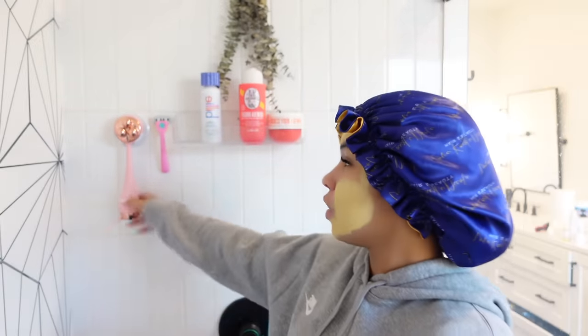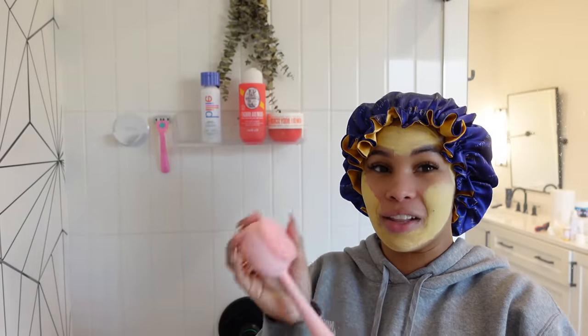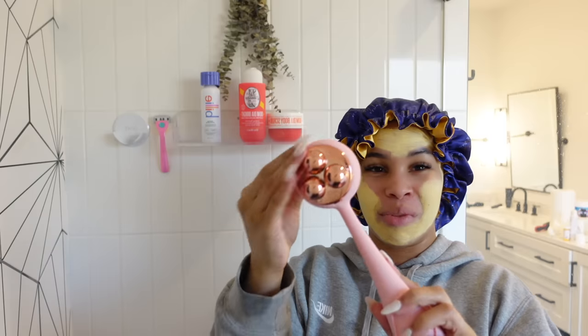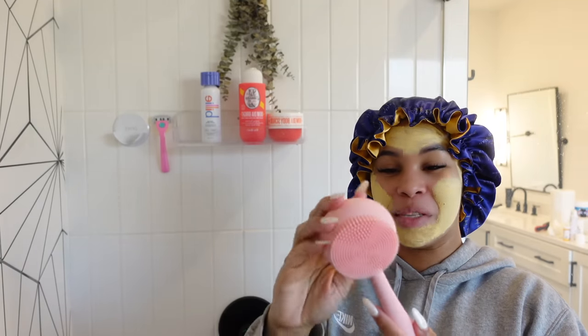Some of the stuff is the same stuff that I showed y'all last week, but I got this new PMD brush. I used to have one of these, and I lost it when we moved here, and now I got the pink one, and I'm so excited about it. I'm hoping I can use this part to massage my legs and help break up the cellulite. I don't actually know what this part does.